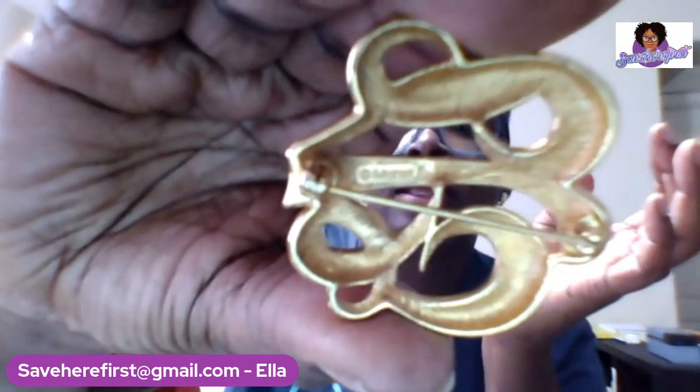Okay, this has a name in it, and I think this is a Monet. Why? Because I think I've sold one before. I see it's got a marking in it. That's the brooch. This is a brooch, and you can see the marking right there.